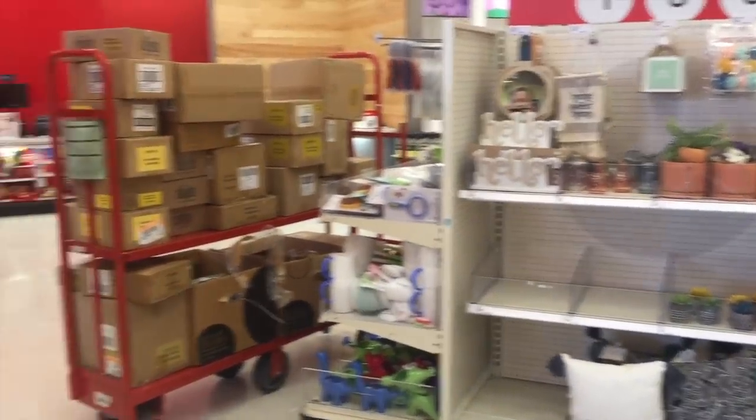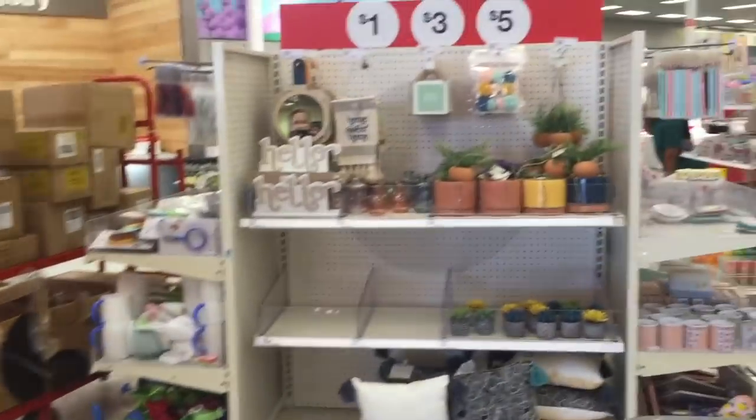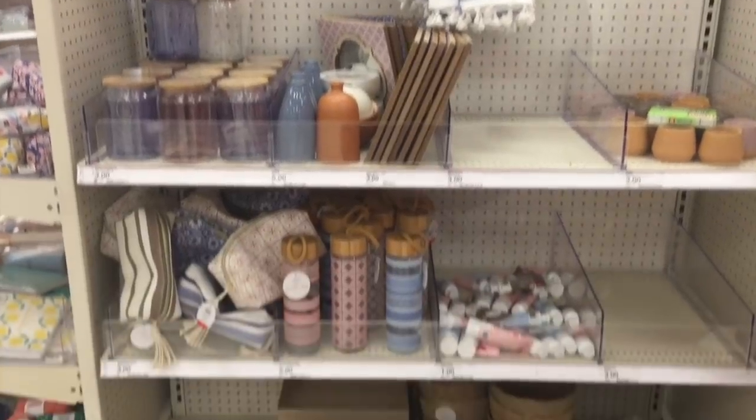Have a lot of stuff out. The better news is they have a ton more to stock. I may come back tomorrow. Ooh, I don't know if I can wait. Okay, this section looks 80% stocked, so we're gonna explore this first.